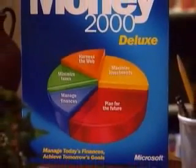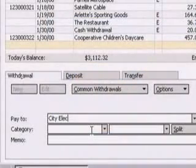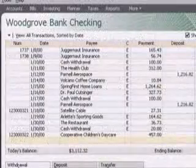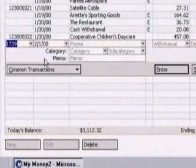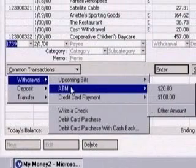Amy, what's this? Oh, it's Microsoft Money 2000 Deluxe. Didn't you say you wanted an easy way to manage our finances? Yeah, but I don't want to have to learn complicated software. Exactly. Microsoft Money 2000 Deluxe is the easiest way to manage our finances and plan for the future.